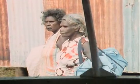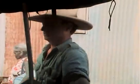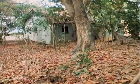Some of them were married here in the church, and for all these older people, coming back here is just like revisiting their childhood. All right. Righto. Who's Lollywater?